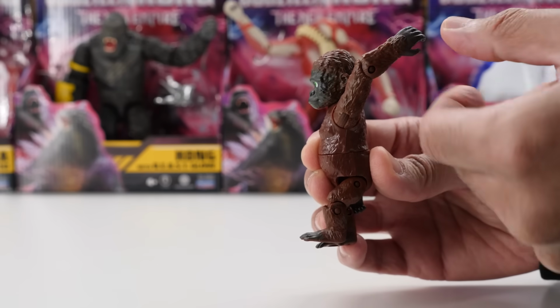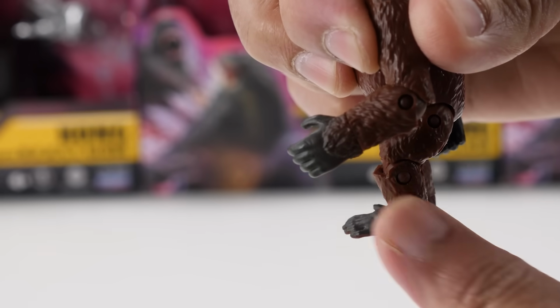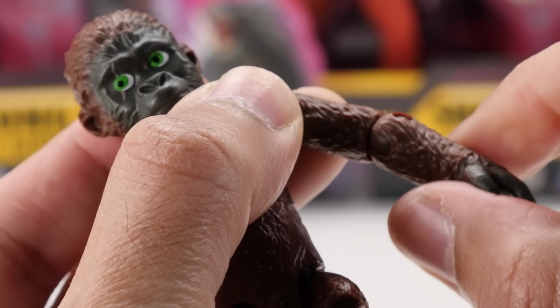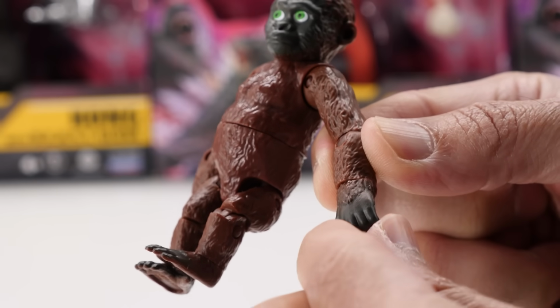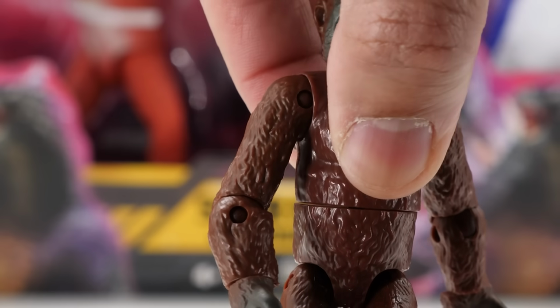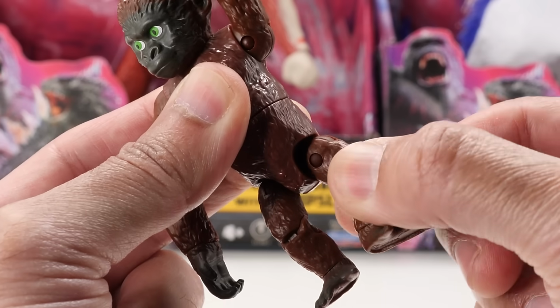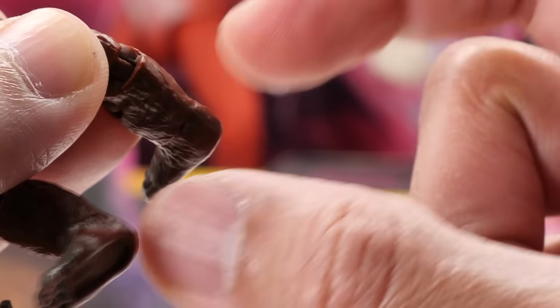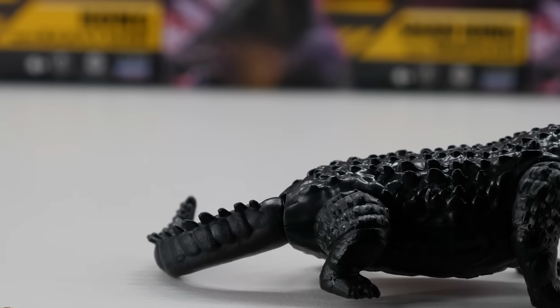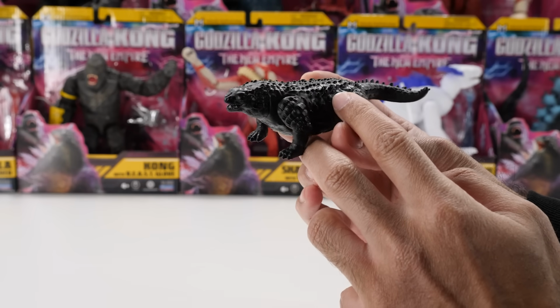His arms move backward and forward and swivel outward. He bends at the elbow and has elbow rotation. His wrists fully rotate. With a waist cut, he rotates a full 360 degrees at the waist. His legs move backward and forward and rotate. He bends at the knees. His feet fully rotate. Spanning about 4 3/4 inches tall, Doug's a lizard-like monster.